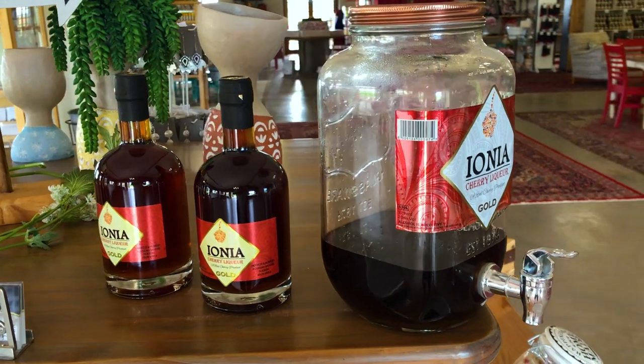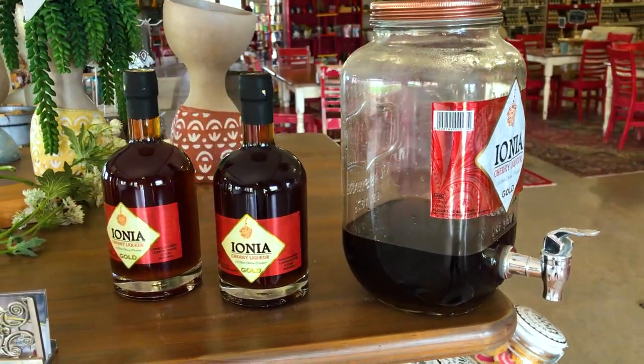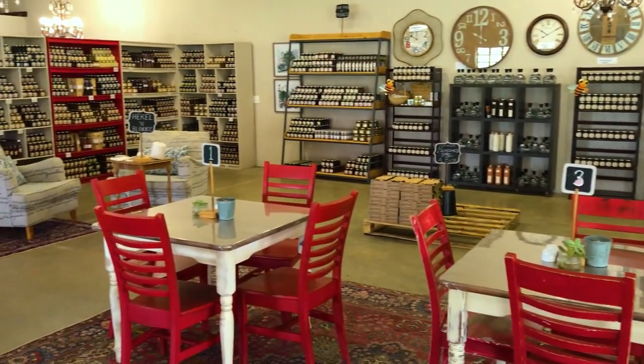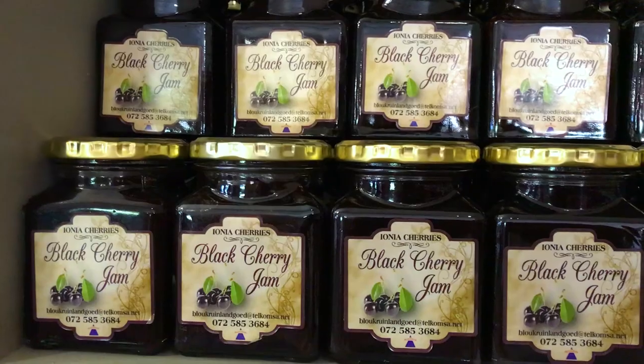There's only one really big problem with this cherry liqueur, is you want to drink more and more and more. Absolutely beautiful. So nice. This one's called Ionia Cherry Liqueur Gold. And the problem with this one as well is that you're going to have to drink both of them. You can't just drink one of them. They're both amazing. I've been here often before and always stand amazed at their variety of different cherry products.